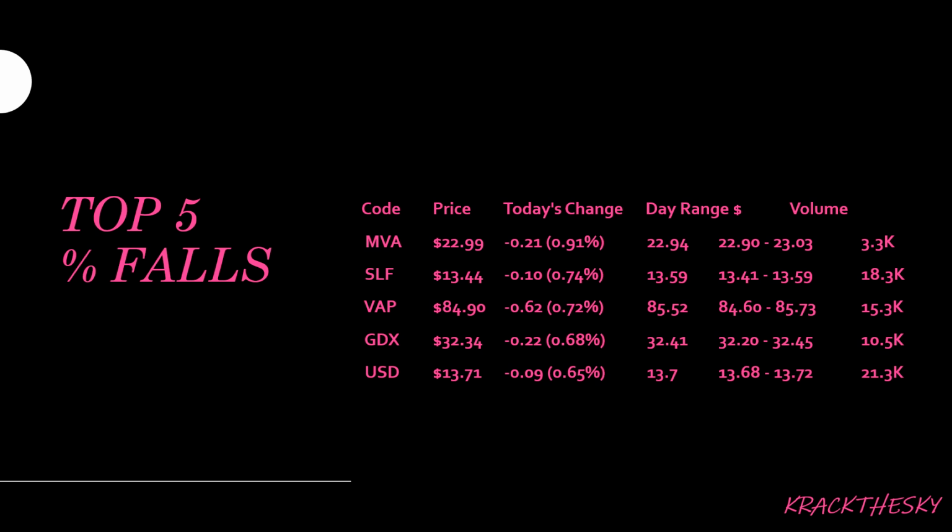VAP, which is another property securities index as well, which tracks the Australian market. GDX, which is a bit different, so this one tracks our global gold miners. So it's a sort of anti-cyclical thing, and we don't really need to be hedging again. So yeah, the US dollar ETF is down as well, so people are sort of moving money out of those more defensive assets.